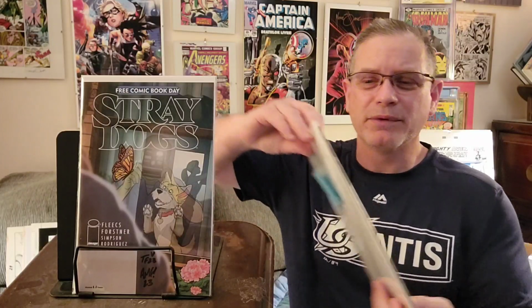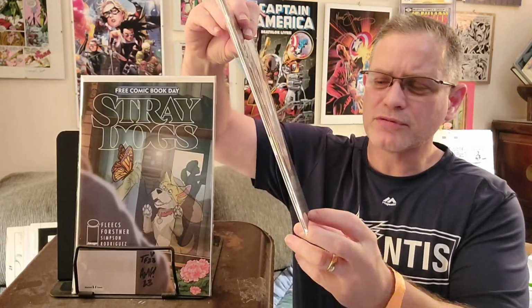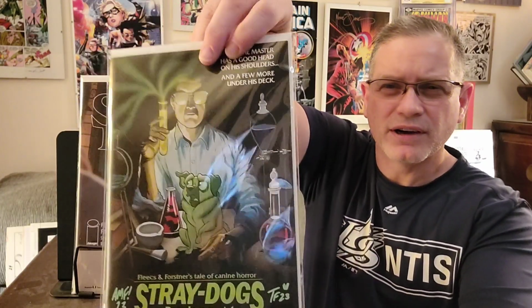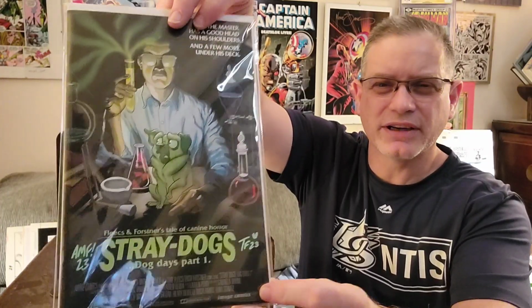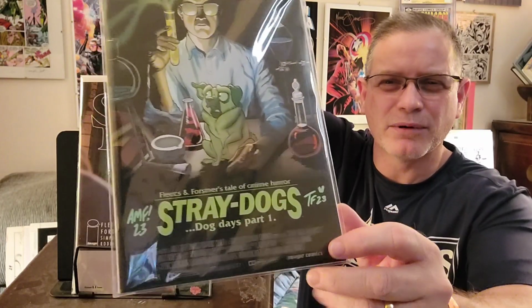Anyway, the other book I ended up getting signed, and there's so many covers, I just cut it down to 2 books today. You can see their autographs right there at the bottom. But I ended up with this. This is Stray Dogs Dog Days Part 1, but it is a Comic Tom 101 exclusive cover. And sorry for the Mylar that this came in. It's very shiny. But they both signed in the kind of neon green to match the cover right there.